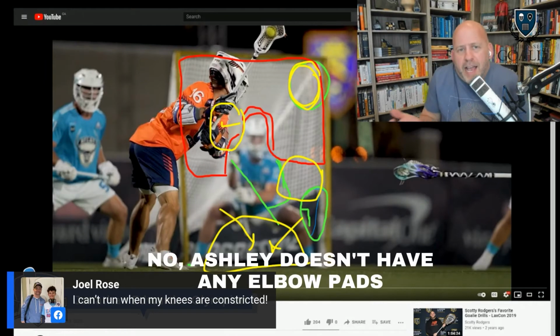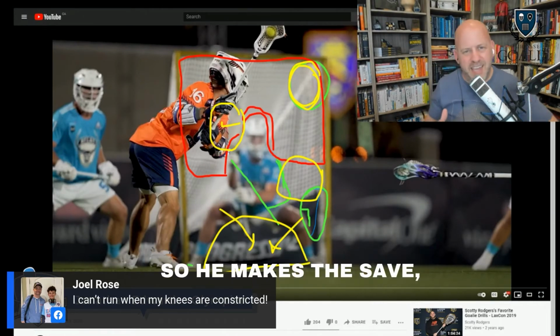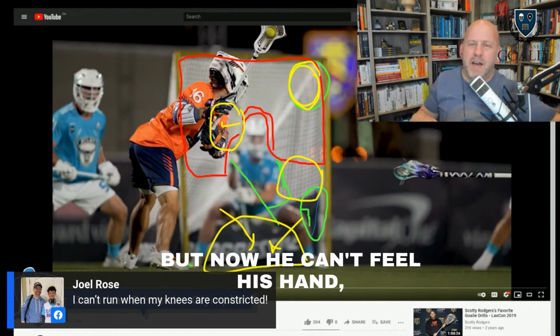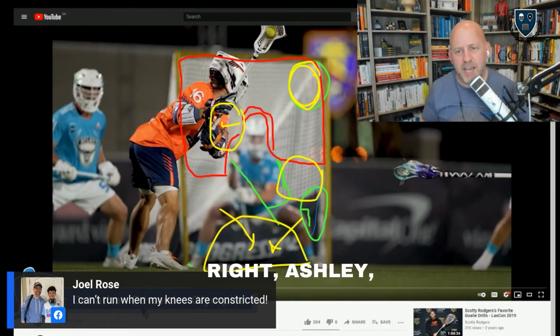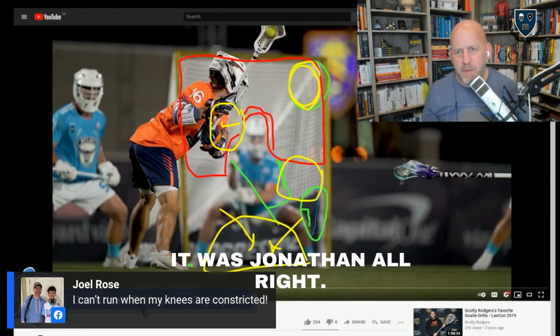But wait, no, Ashby doesn't have any elbow pads on. Right? It's on his lateral epicondyle. So he makes the save. But now he can't feel his hand. Right? Ashby, I love it. I love you, buddy. I'm just saying, send my best. It could be Jonathan Adlam. I don't know. Maybe it was Jonathan.